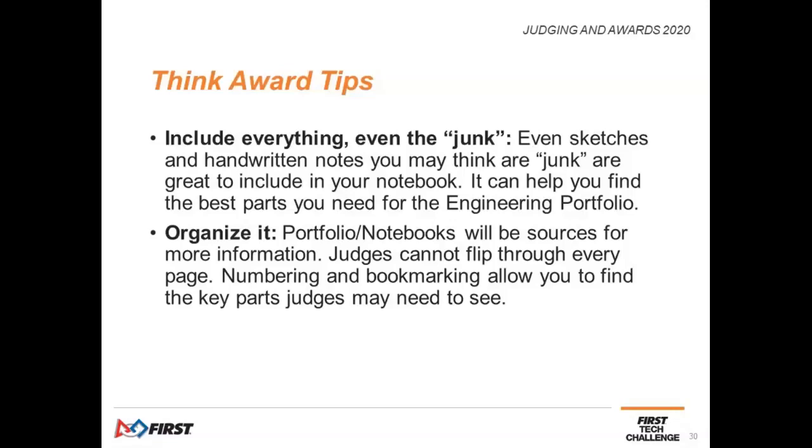You still will want to tab a few pages in the notebook, and that summary should refer to those pages. Remember, judges don't have a lot of time, so when they're looking for something, they want to be able to find it quickly. So that's where that organization will pay off.